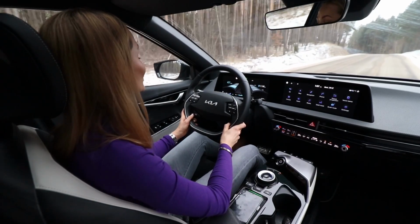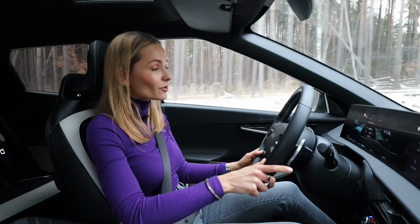I have to say, it's been an absolute pleasure. Really like this car. Really, really like it.